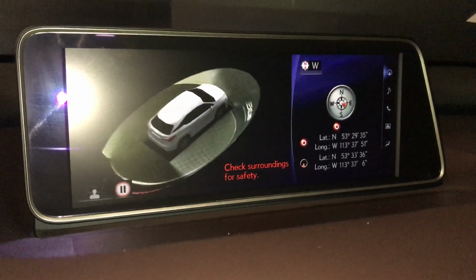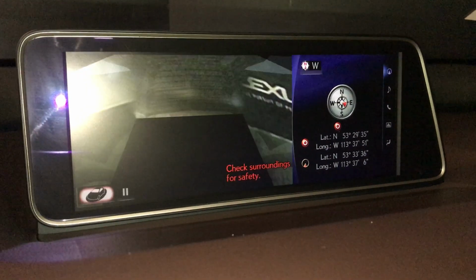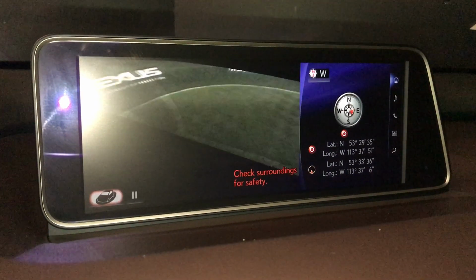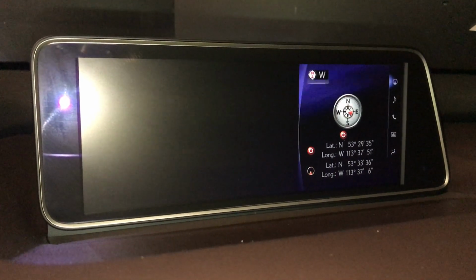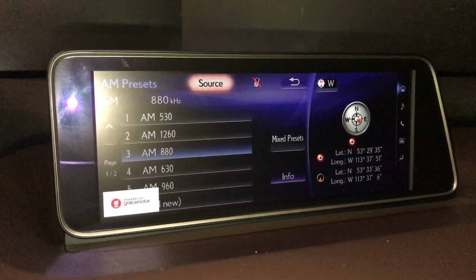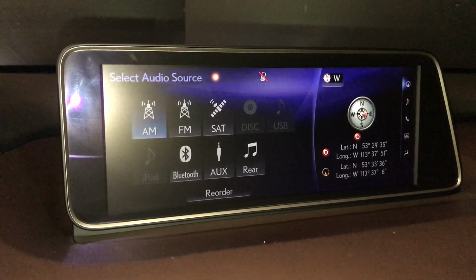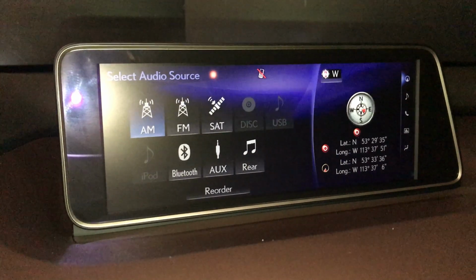Panoramic view monitor. While we're in park, it's going to give you a bird's eye view, composite. You also have a 300 degree view. Also can be paused. For audio, you have a 15-speaker Mark Levinson audio system: AM, FM, satellite, DVD, USB, auxiliary, and your Bluetooth.